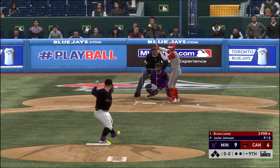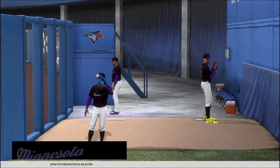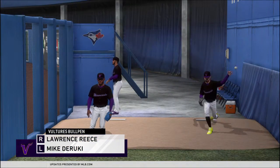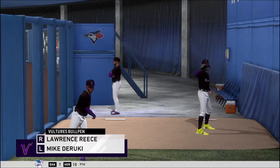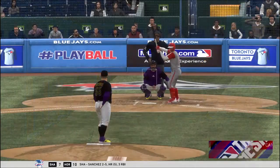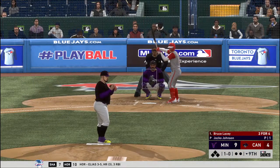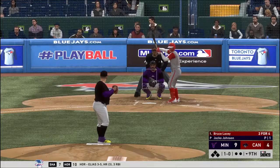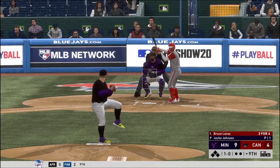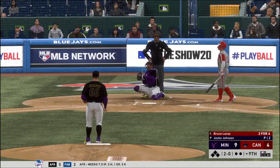He's set. Here it comes. Bruce Lacey is in to start things off as he looks at a ball to start the inning. 1-0. Action in the bullpen now as a right-hander begins to throw out there. Ready with the 1-0 pitch. Ball outside.